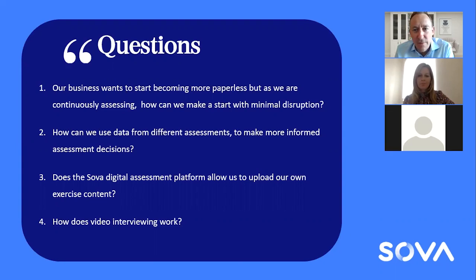All the reports are there for them to download and view on their mobiles, tablets, or laptops. So in terms of the disruption to the business, it's minimal once it's been implemented. But obviously there's a time period where everything has to be digitized. That makes sense. Okay, thank you.